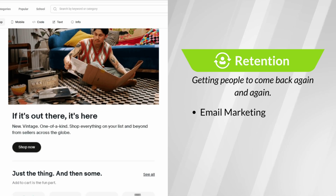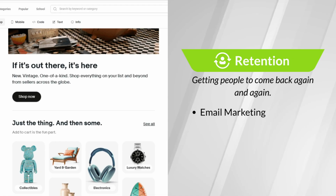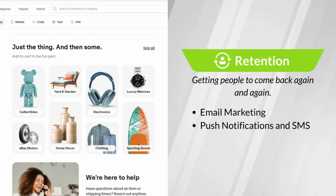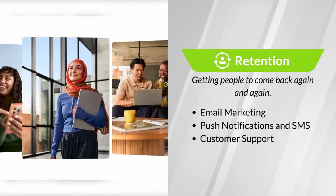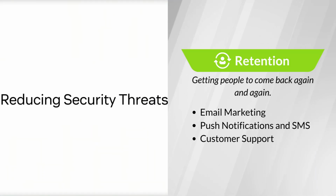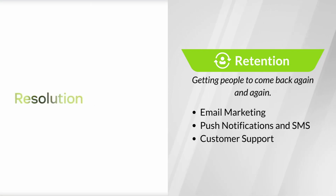It lets you deliver personalized, timely messages that nurture the relationship and remind customers of your value. Push notifications and SMS are direct, quick ways to re-engage users with timely offers or updates. Customer support and success teams can also be seen as retention channels, because when you proactively solve problems and help customers get the most from your product, you also build trust and loyalty. The goal is to stay present and valuable, so customers want to keep coming back.